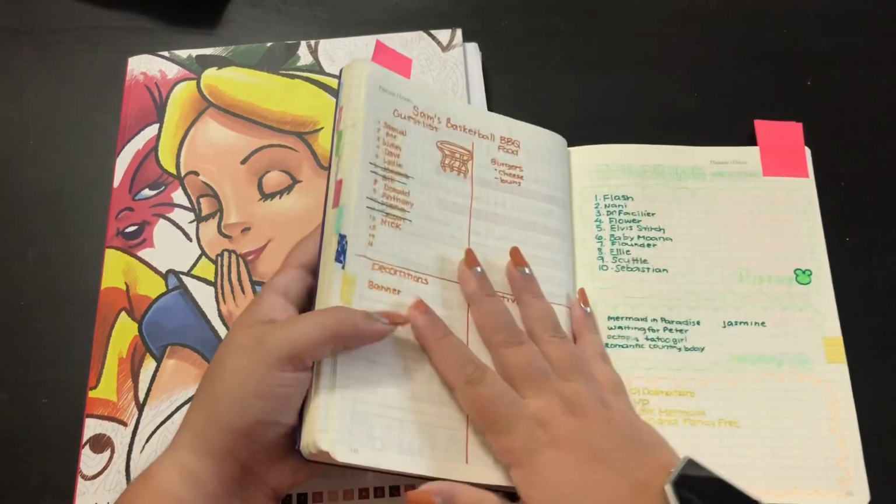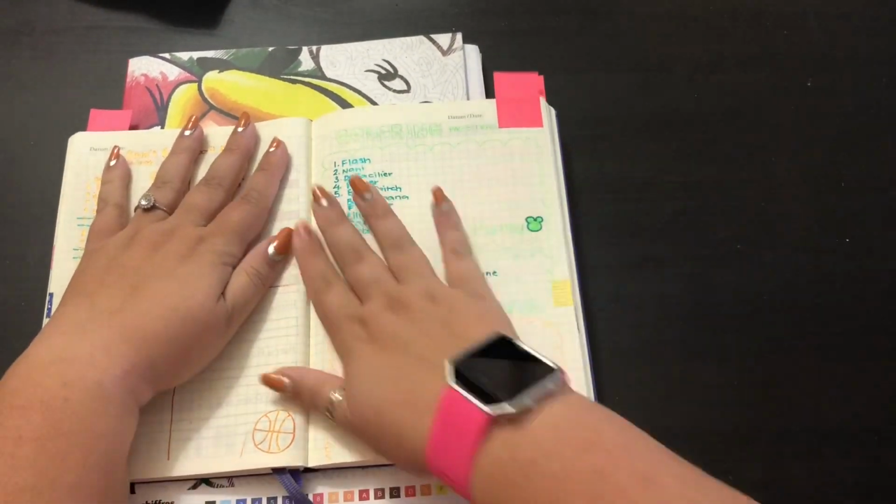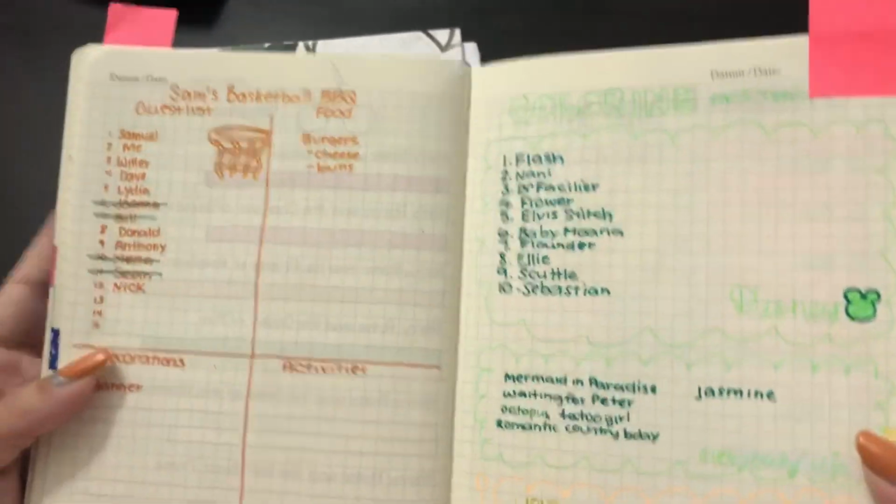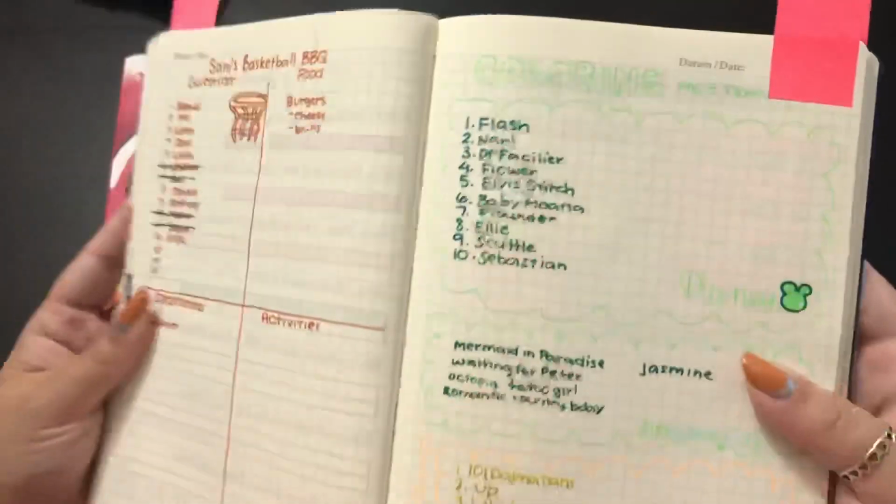Okay, so I'll just skip to this first. It's going to be a little bit hard to see. I guess I can bring, oh my goodness. I think it's my new thing to hit this monopod at least once a video.